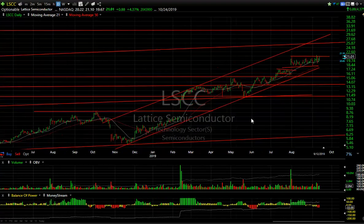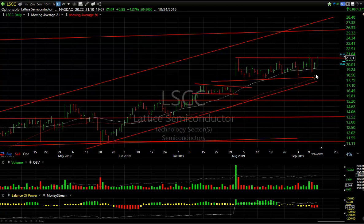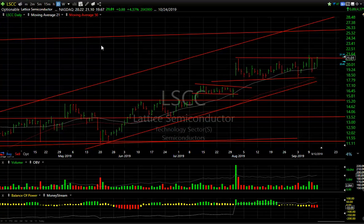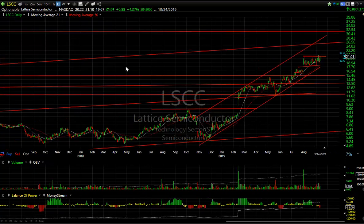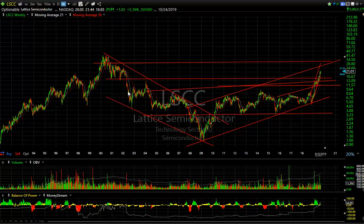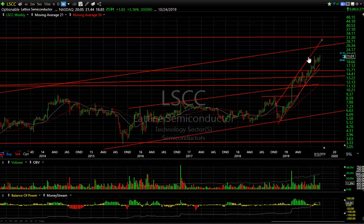LSCC continuing a beautiful rising channel in the last 9 months, gone from 5.5 to 21 and change. Recently reached 21.44, backed up, but again closed at 21.01. This is a new closing high, the highest close we've had on the stock since way back, and maybe an all-time high. Let's see. No, but the highest level in 18 years. I think the top of this channel is now beckoning, and that's 26. That's my target.